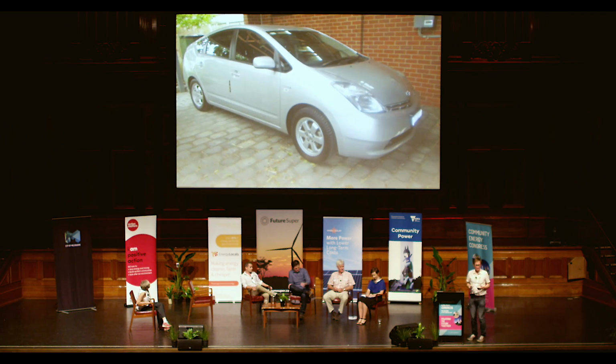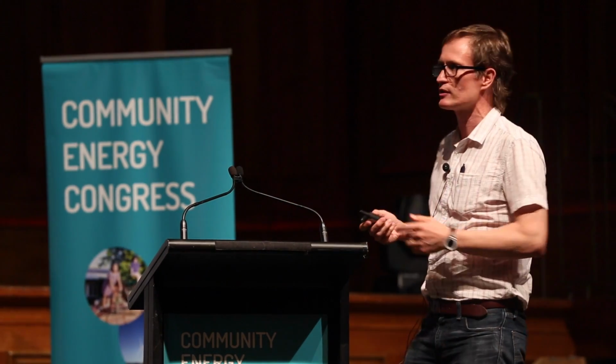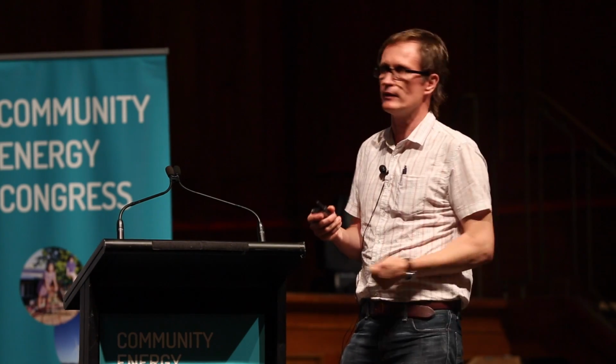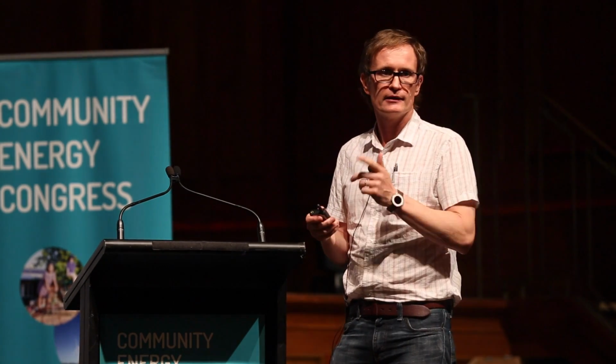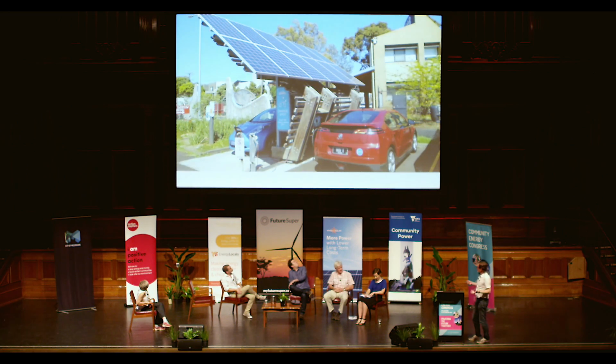Now, just to get some terminology, is this an electric car? Yes or no? No, you're right. Not an EV. So just for definitional purposes, electric vehicles are ones where the vehicle, as a system, gets its energy from the plug, wholly or partially. This, as a system, gets all its energy from its petrol tank. So even though it's got a battery and a drive motor, it is not an EV for our purposes.